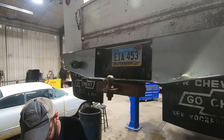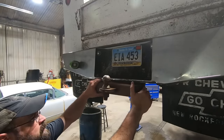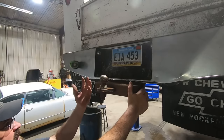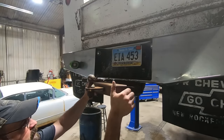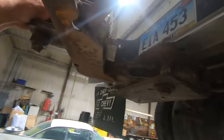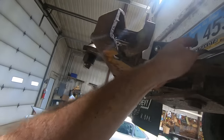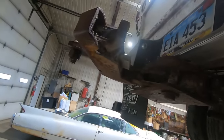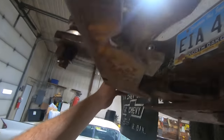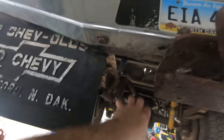Well, that's where it stops. Look at that, though. You can move it out, and then you swing it kind of left and right just a little bit. You don't get a ton of movement. That's pretty cool. Old Buckets, he said that was like a $500 hitch back in the day. You can see that bolt right there is what's stopping it. But the whole thing is only bolted on there in these two spots. So, I mean, it's not like it's tied to the frame or anything.